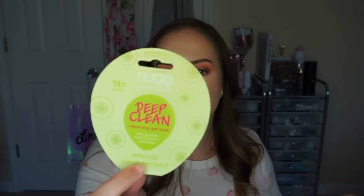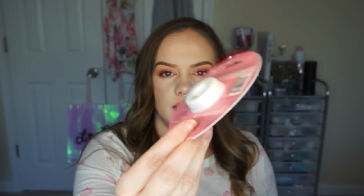So the first thing is the Deep Clean Cleansing Gel Mask with cucumber, jojoba oil, and aloe. So it's like a little cleanser there. These would be great to travel with. Then we have the Aqua Boost Hydrating Gel Mask. Oh, so it's a cleansing gel mask. I'm sorry, I didn't read that properly the first time. It's a cleansing gel mask, so that's cool. And then we also have the Aqua Boost Hydrating Gel Mask with camellia seed oil, spirulina, and aloe. So again, a little guy like this.